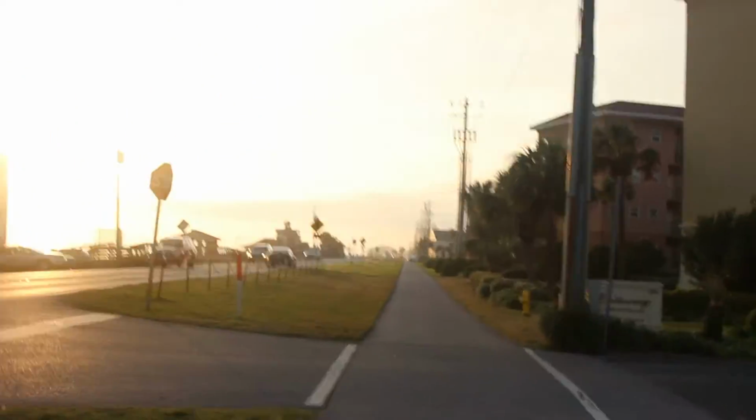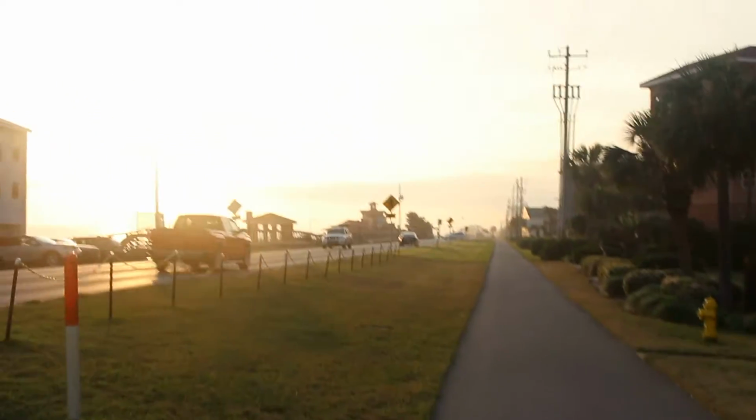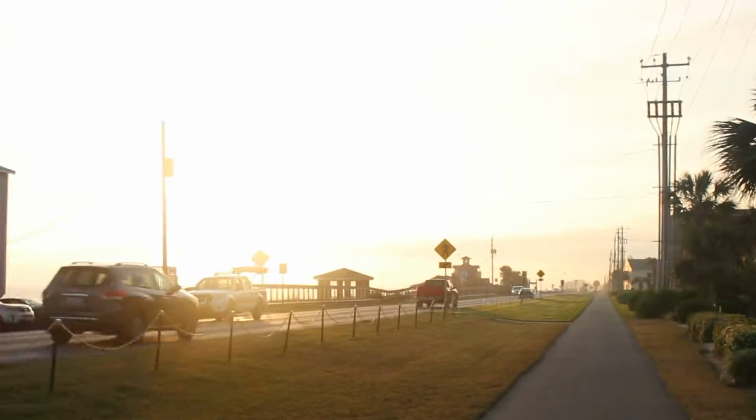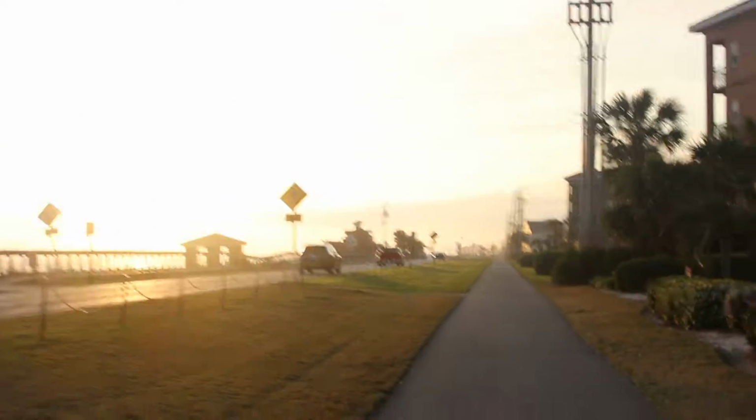Oops, sorry. My apologies about that. So, I'm riding my bike at a leisurely pace right now. I wanted an idea as to how this thing handled flaring, both the lens and the camera.